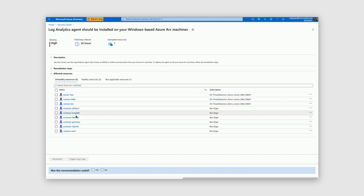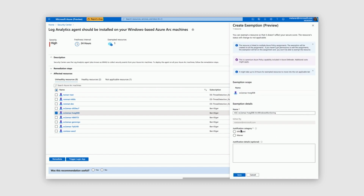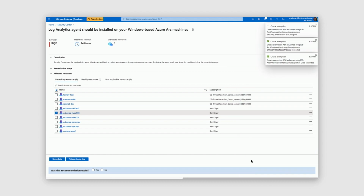I can select any resource I want, click here, create exemption. I can provide a justification category, which means either it's mitigated or a waiver. Let's say it's mitigated, and justification details, for example, mitigated by a third-party solution. So we can track it and make sure exemptions are managed correctly. Just click Save, and this will create an exemption on any policy assignment on this scope.